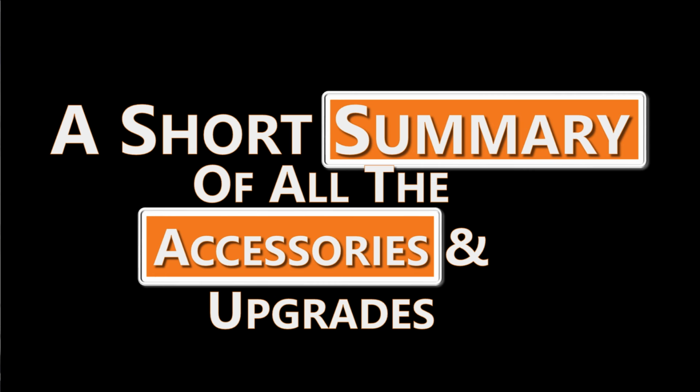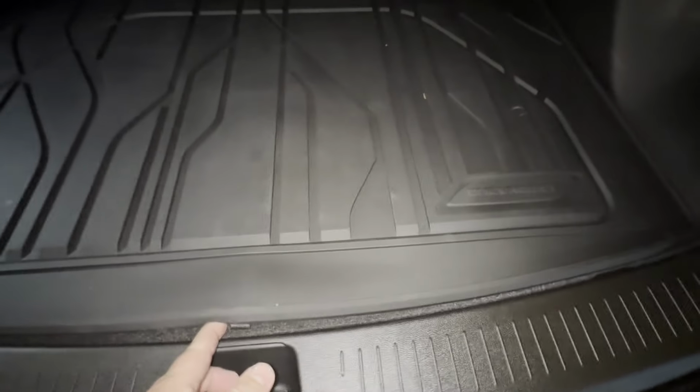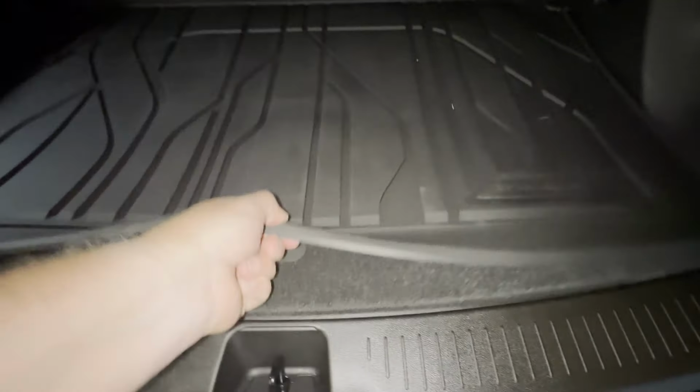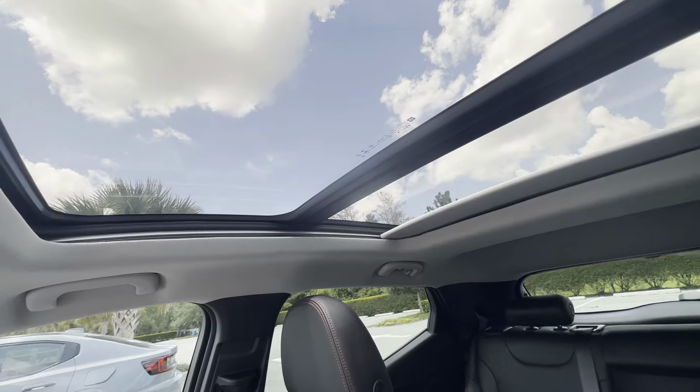Okay, let's do a real short summary of all the accessories and upgrades that I've done to the vehicle. I'm going to start out with the floor mats, the front and rear floor mats that I installed less than a week after I got the car. These were the Max Piter units. The cargo mat I got from the General Motors dealership for free, so I put that back in the cargo area.